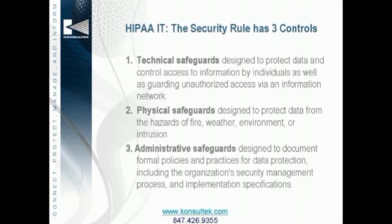Then you also have your physical safeguards. This talks about the environment within the healthcare practice, looking at risks such as fire, weather, the environment, or physical intrusion. People walking into an office and walking out with healthcare records. Third is the administrative safeguards, making sure that we document informal policies and practices, our data protection, making sure we have a security management process in place, and implementing various specifications.